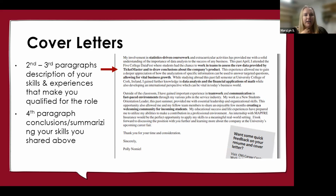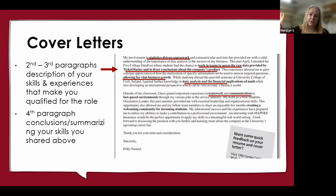They continue on by talking about how they studied abroad in Ireland, and developed an international perspective, which can be vital in today's business world. So bringing that skill set in as well. From there, they go into the 4th paragraph, which has some conclusions about their skill set. So again, they're bringing in that teamwork skill, the communication skill, being in a fast-paced environment.